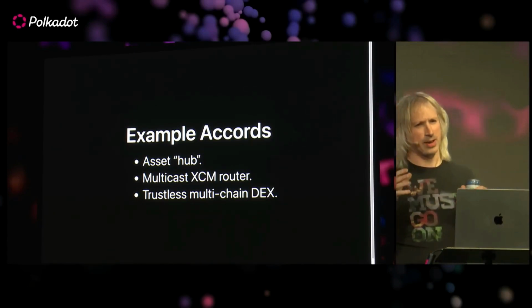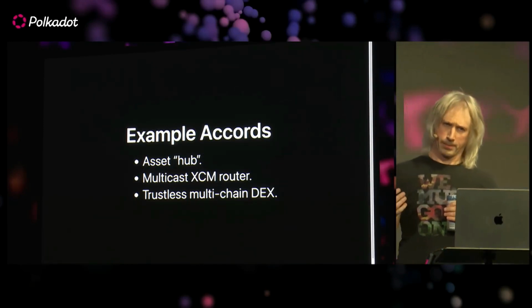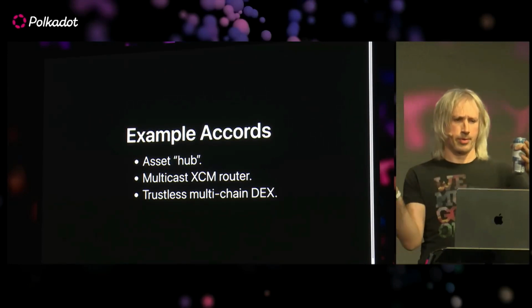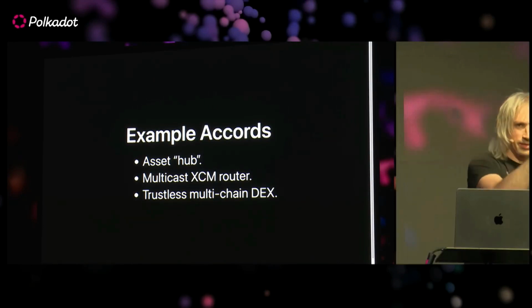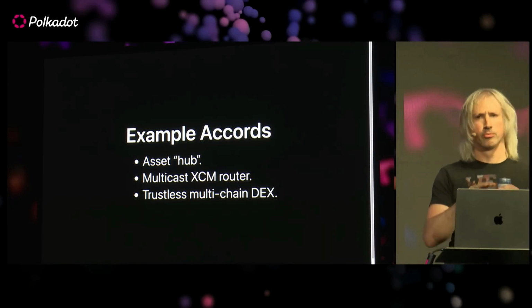Now, if one of them is the native chain for the asset, it's a little bit different. But in principle, if two chains that are unrelated do want to deal in a third asset, you kind of have to have this additional path. Well, accords remove all of that.